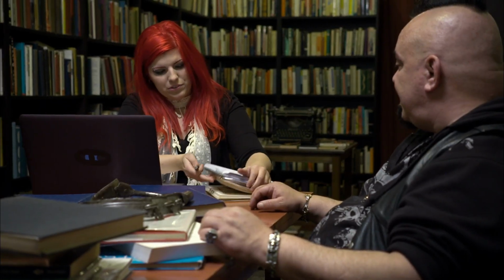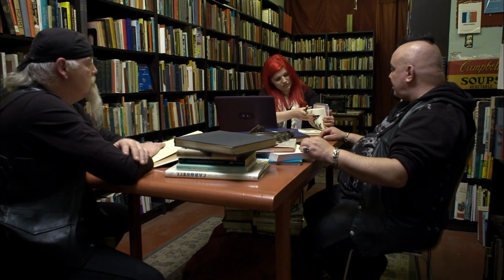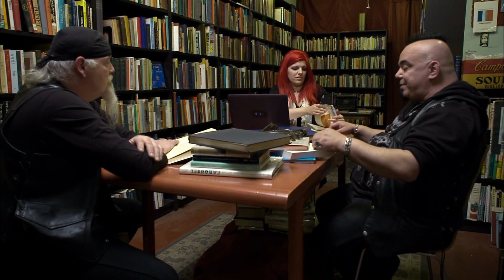I've already looked into that. You have? What'd you find? Well, I found something similar in this book. What is it? Well, the L looks like it's from a font from the Netherlands. The Netherlands?